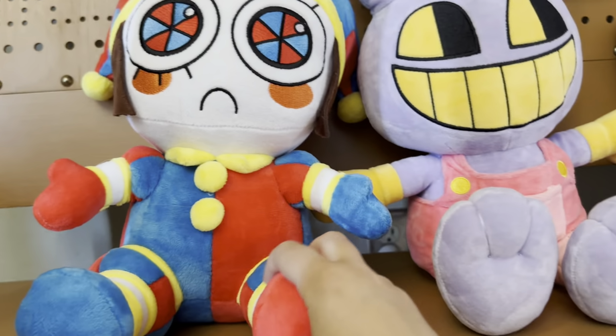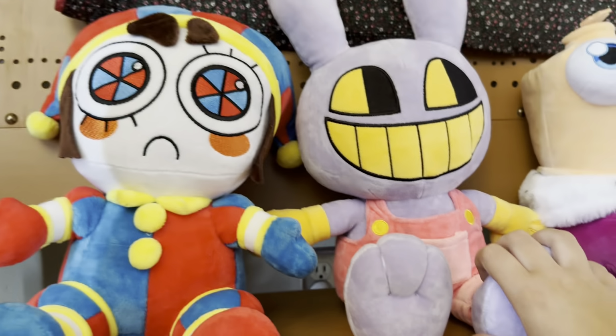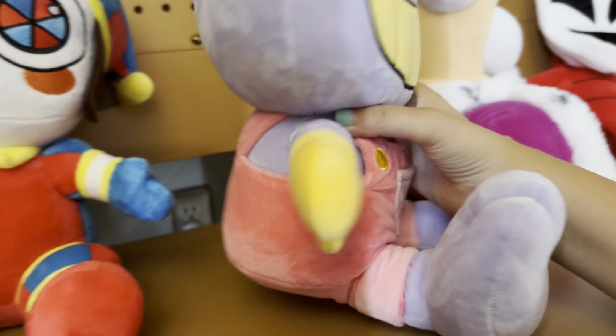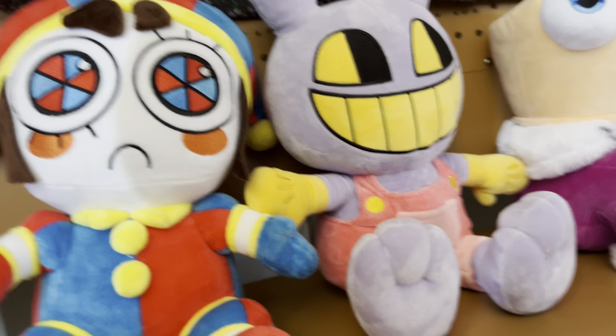He doesn't stand like Pomni or even the rest of the characters. He sits completely still. The back of him, though, he looks fine. He kind of looks cute.